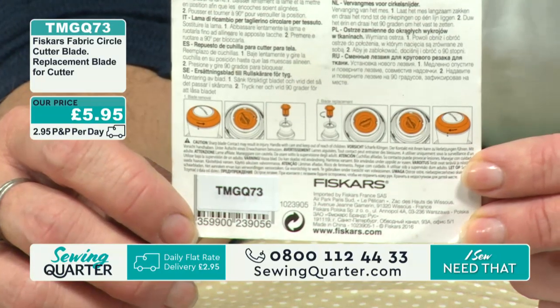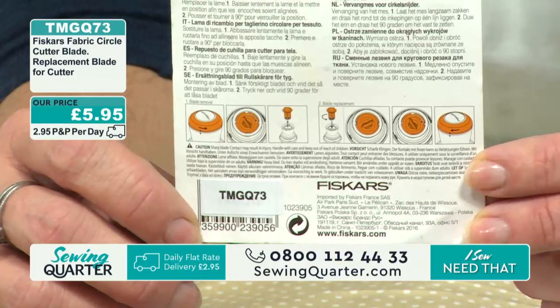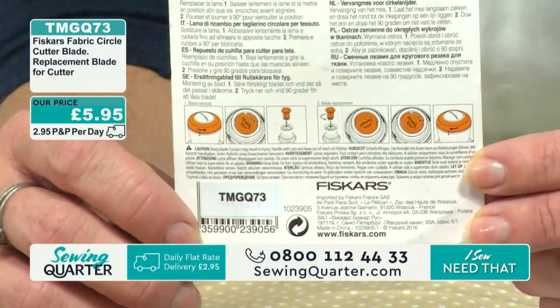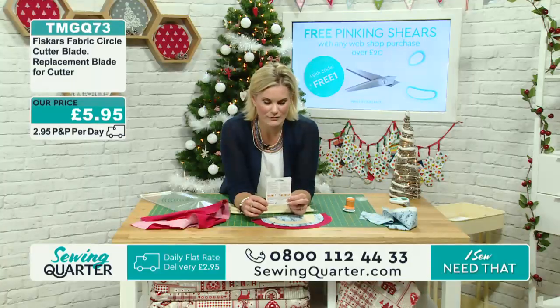Super easy. If you are cutting paper as well, have one for paper cutting and one for your fabric cutting, same as you would with your scissors. But for $5.95, it means that you can protect your blade. Just be aware, obviously, the blade will be exposed. Be careful, as you would whenever you do it.